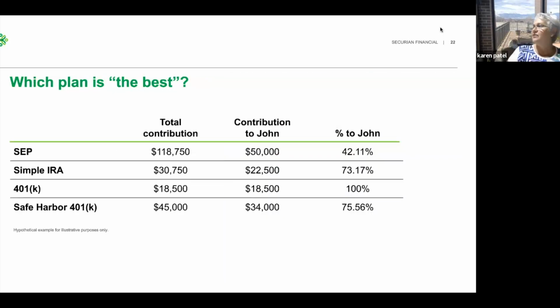Go back. There we go. Thank you. I think it is slide 18 or page 18 in your... nope, it's not. It's in here. I thought it was page 18.